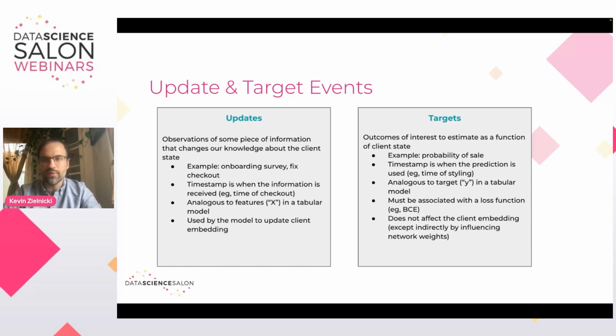Whereas targets are also treated as events, but these are outcomes of interest that we're trying to estimate as a function of the client state that we produce from the sequence of updates. For example, this is something like the probability of sale of an item that we need to estimate. Targets have a timestamp associated with when the prediction needs to be made, when it's used. For example, the time of styling, when we're making a prediction about whether the customer will purchase something and serving that to our stylists. This timestamp encapsulates when we need to be able to make that prediction, and thus what information is available to us at that time.